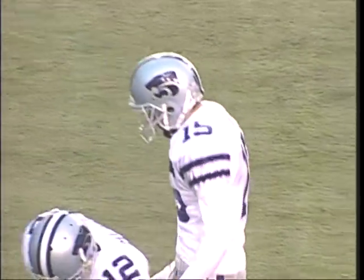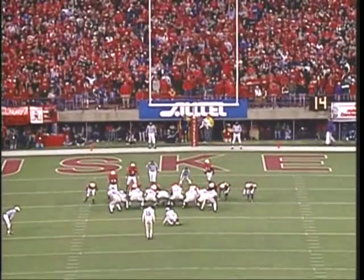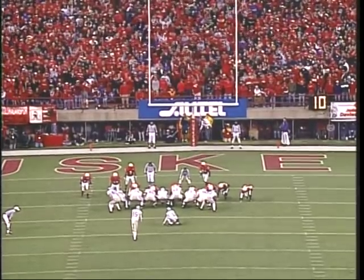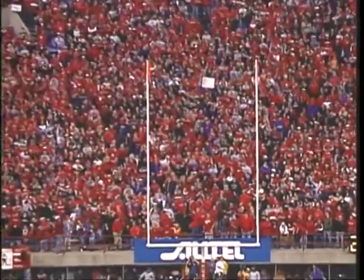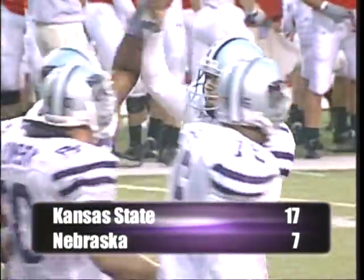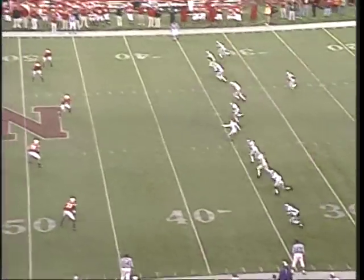Earlier this ball game, Joe Ream missed a 27-yarder from the right hash. Now he gets a chance for a 28-yarder right down the middle. On 4th and 7, out of the hold of Dylan Meyer. Placement is good, kick is on the way, it is good, and Kansas State leads by 10, 17-7, 56 seconds to go in the third.